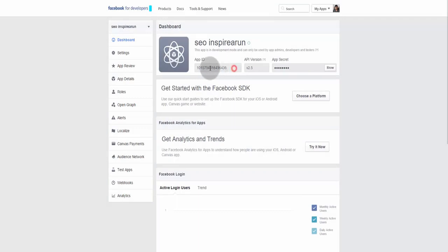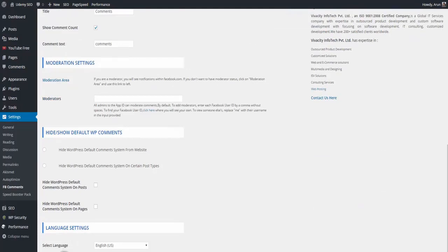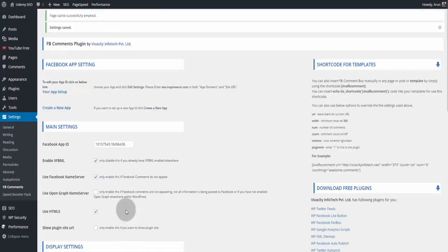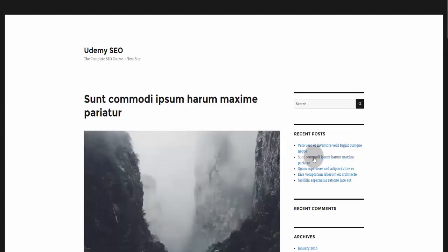I have got the app ID. I need to copy this and paste it here. Now go ahead and click Save Changes. Before that, select Hide WordPress Default Comment System from Website and then click Save Changes. The settings are saved. Now let's preview our website. To see the comments, we need to view any of these posts, that is, a single post.